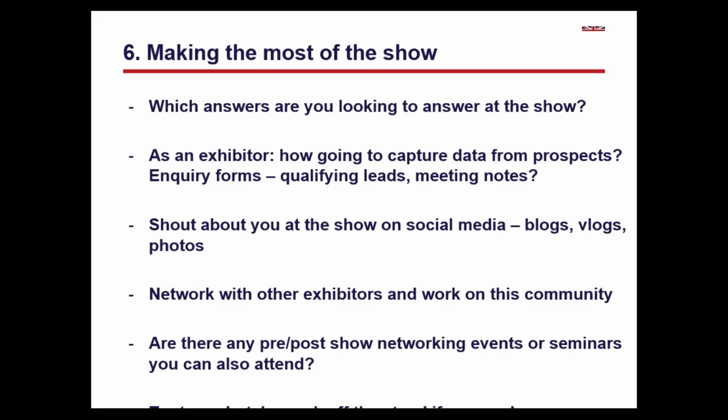In terms of then making the most of the show, once you're there, either as an attendee, and some of this will also relate to being an exhibitor, but once you're there, and hopefully you've done the prep, and you've got some meetings fixed, you know what your objectives are and what you're trying to achieve. Make sure you know what answers you're looking to gain out of the show and being in that market as well. So what questions are you trying to answer?